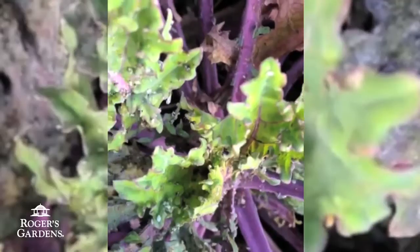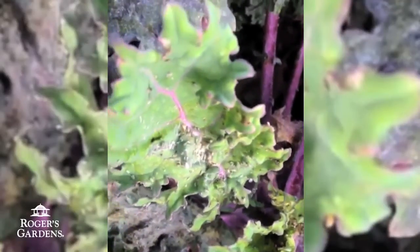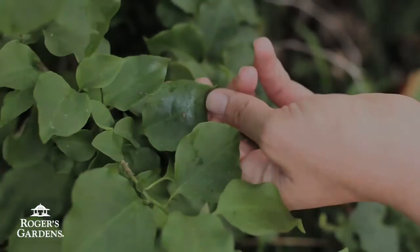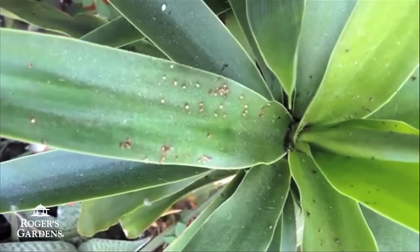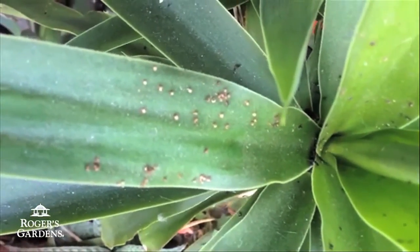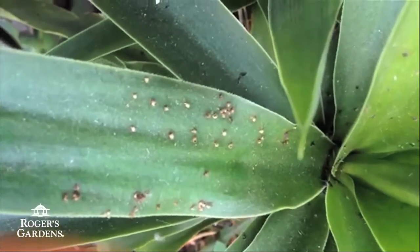Once we've identified that we've got a sucking insect on our plant, we need to find a safe and effective organic product that will not damage any of the other beneficial insects that might be present in our garden. We can use an insecticidal soap or horticultural oil. When we spray these on the leaves, particularly in the later afternoon or when temperatures are lower, this will smother our problem and make it go away.